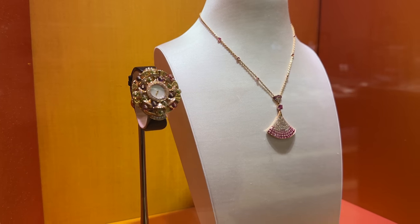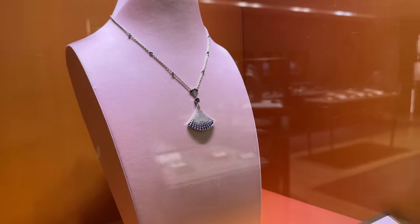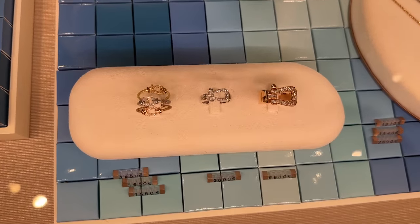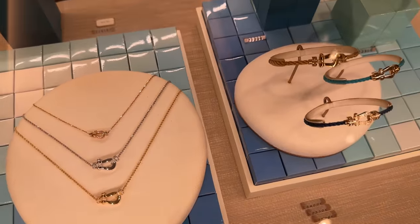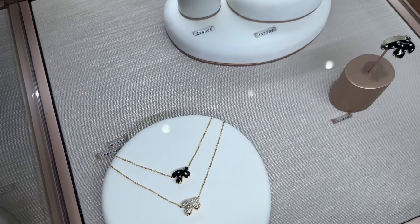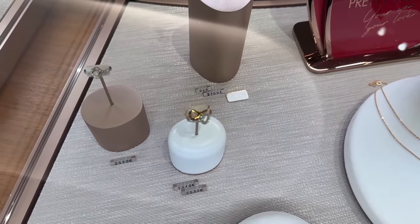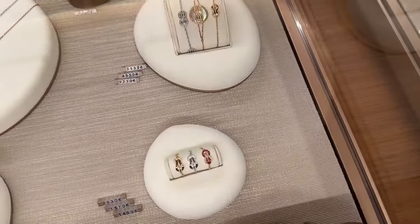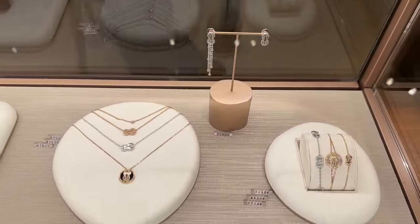This Bvlgari watch, is it focusing? I hope. This is Fred, and they make such beautiful jewelry. I love their rings, bracelets. This is also Fred. I really like this brand. It's beautiful. And look at these asymmetrical earrings.